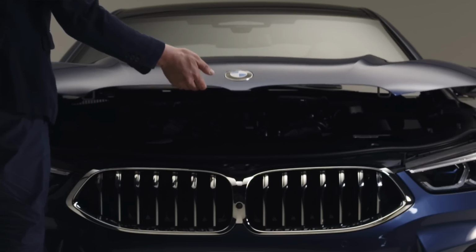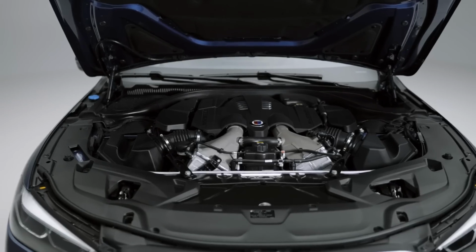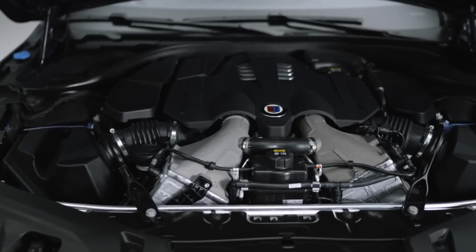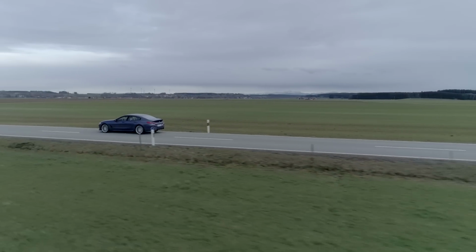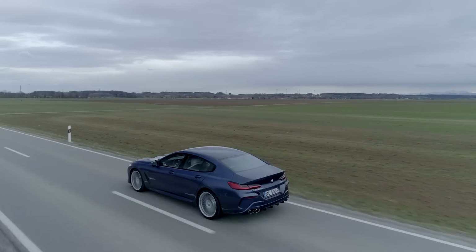The new BMW Alpina B8 is powered by a V8 4.4-liter engine with bi-turbocharging. It produces an astonishing 621 horsepower, and maximum torque of 800 Newton meters or 590 pound-feet is available from as low as 2,000 RPM all the way to 5,000 RPM. This means you have explosive acceleration at all times. The sprint from 0 to 100 kilometers per hour, which is just above 60 miles per hour, takes just 3.4 seconds. And the top speed lies at 324 kilometers per hour, which translates into 201 miles per hour.